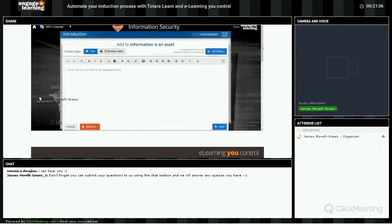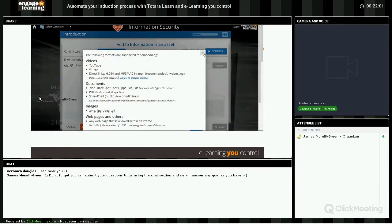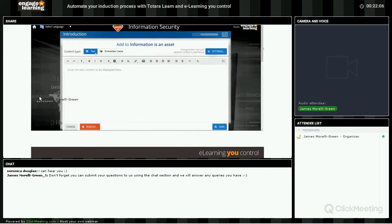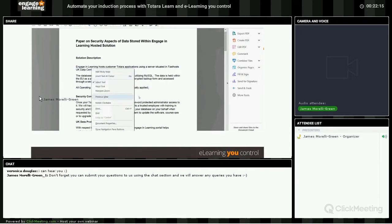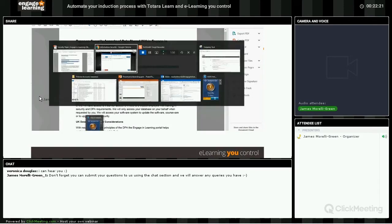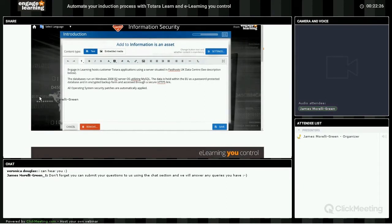And we've also put in a course editor. This is where you can add your own content. You can either choose to embed a video or an online PDF document, or you can use the text editor to add text and images to the additional content screen that you're putting in. So you can see here I am selecting some company security, data security information, and I'm adding that as text.